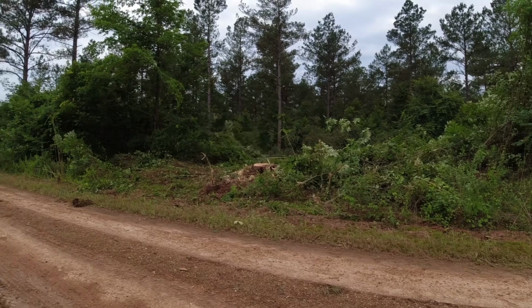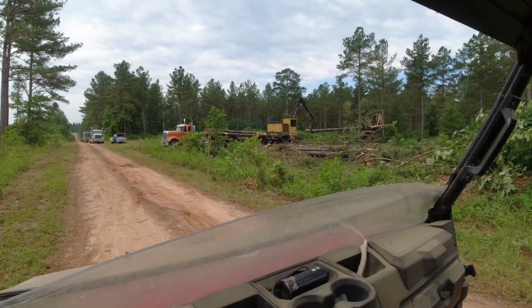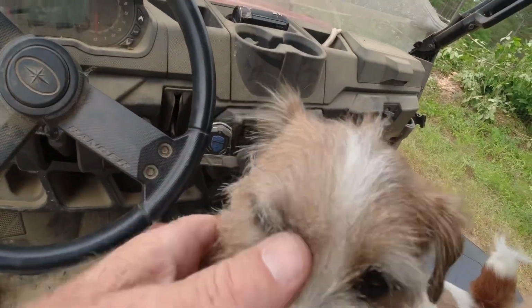A little hardwood pulpwood right there. Going now. That's a piece of it.